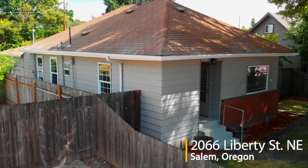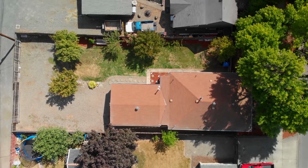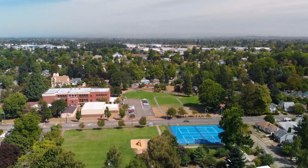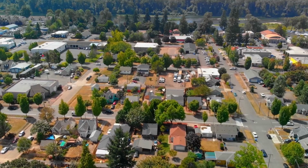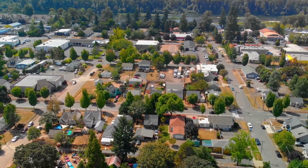Living here, you're just a few short minutes from Starbucks, Fred Meyer, Home Depot, and more. Plus, you'll enjoy easy access to Salem Parkway for a convenient commute. A delightful bungalow in a great location. It's all here ready for you to call home.